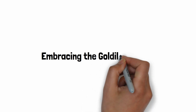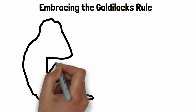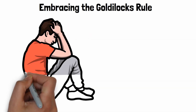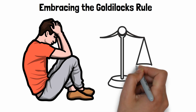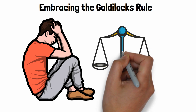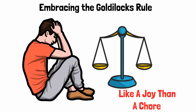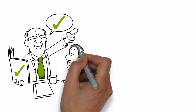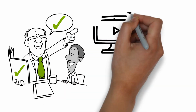Embracing the Goldilocks Rule. To keep our habits fresh and engaging, they need to hit that sweet spot, challenging enough to be interesting but not so tough that they become discouraging. It's the Goldilocks Rule. Not too hard, not too easy, just right. This balance keeps us in a state of flow, where habits feel more like a joy than a chore. With these strategies in hand, you're well equipped to turn your habits into the building blocks of a happier, more fulfilling life.